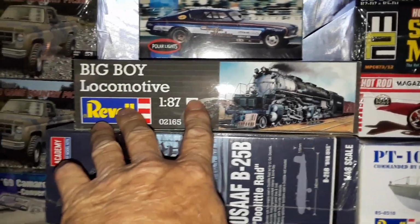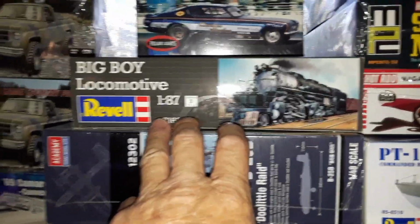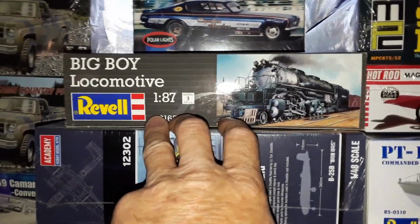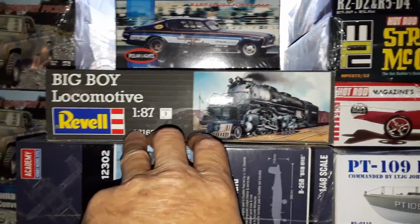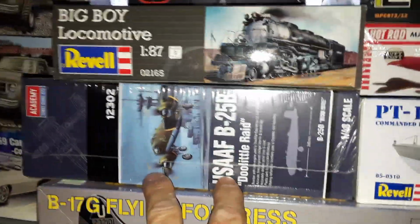It even comes with its own rails. I want to try to do a diorama. Those guys were built to haul the loads up the hills back in the day. They needed a strong loco to be able to do it, and they built the Big Boy, and that was the hill puller. So I'm going to try to incorporate that into the tracks that it comes with. So I got that.